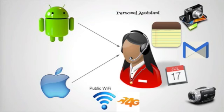Again, you can use this as a notepad, to check your email, to add dates, to take pictures in your classroom, pictures of what's going on around your campus, and as a video camera. And you can use your own 4G or 3G network or get on the public Wi-Fi in order for your personal mobile device to work for you.